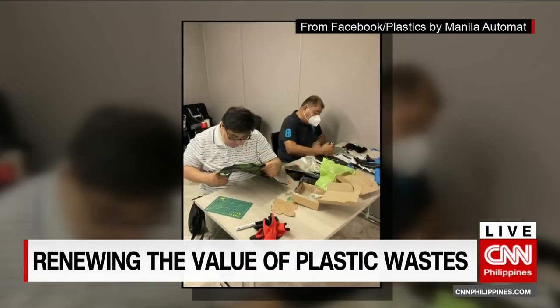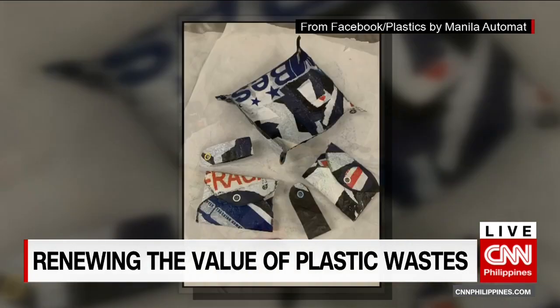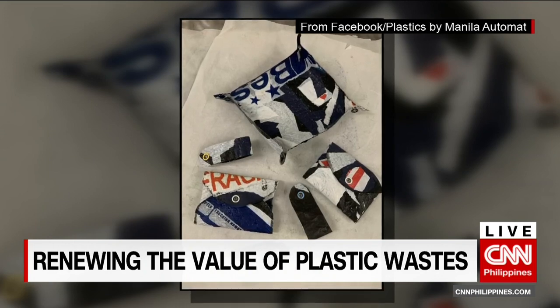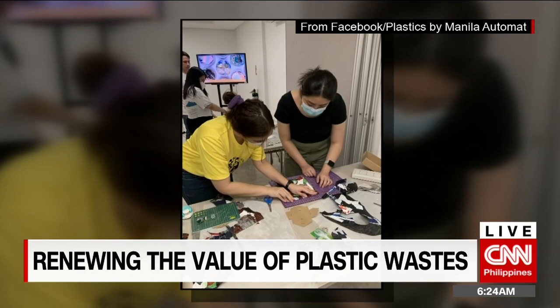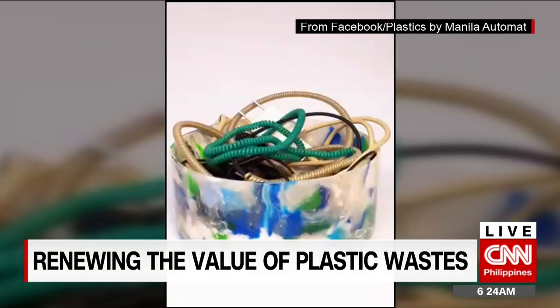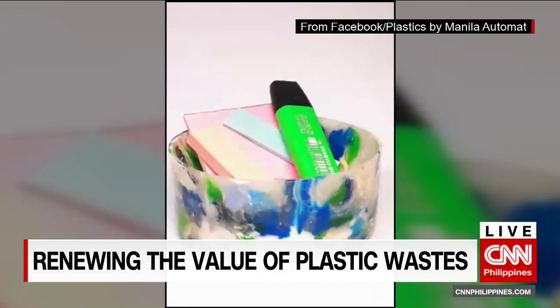What's the model behind this? You guys are obviously doing an amazing service by collecting what is essentially plastic trash and turning it into something useful, and I assume the products find their way to the market. Are they sold under your brand? How do different brands collaborate with your efforts?